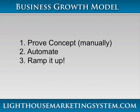Now here's a business growth model that I think will really help you as far as a mindset goes for how you can accomplish some things with your VA. And that is, number one, prove concept, and you do that manually. In other words, as entrepreneurs, we often have all kinds of great ideas on what can be done. But not all of our great ideas are great ideas. Some of them, after proving the concept and trying them, we find out they're not as good as we thought, or they'll be more expensive than we thought, or they won't work as well as we thought.